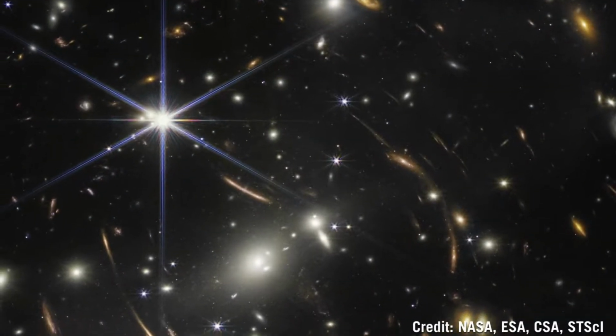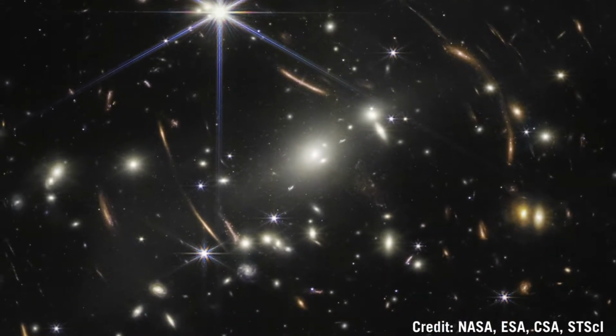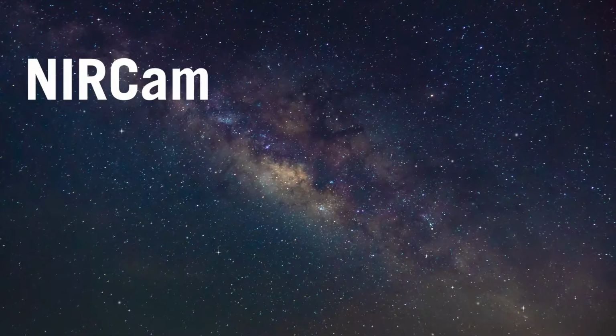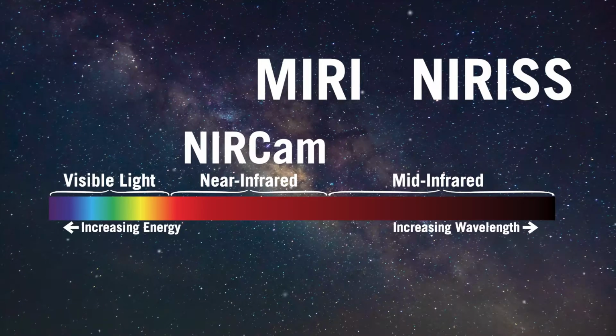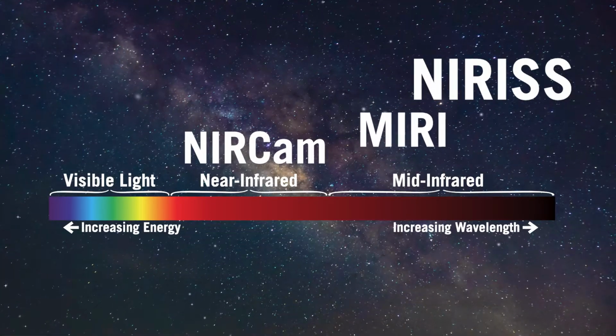JWST's first released science image was, much to my happiness, galaxy cluster SMACS 0723, which is located around 4.6 billion light years away. So that means that we're looking 4.6 billion years in the past. This cluster was observed by NIRCam, MIRI, and NIRISS. The image that you're familiar with was taken with NIRCam, which observes in the near-infrared. It was also observed by MIRI, which observes in the mid-infrared.